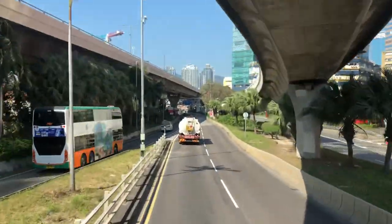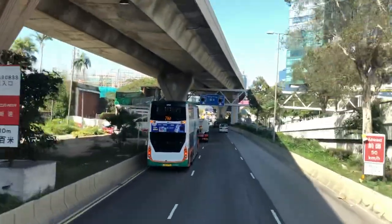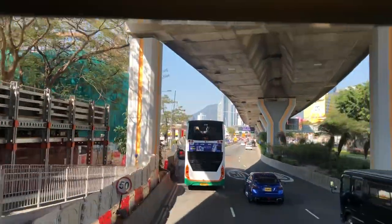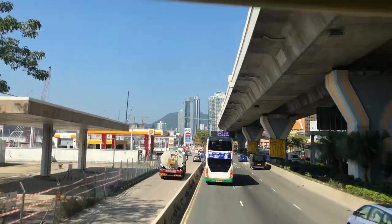Got 796P here going to Tsim Sha Tsui East. Pretty express route, pretty good actually, this route, 796P. It's a normal service route, so that's why it's not a special one. But it starts service a little later than the normal routes.